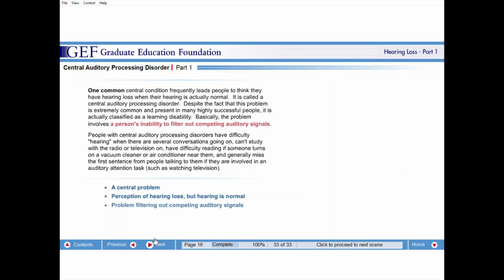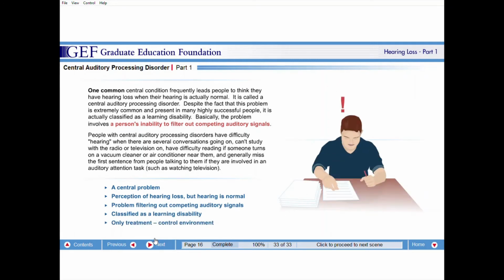One common central condition frequently leads people to think they have hearing loss when their hearing is actually normal. It is called a central auditory processing disorder. Despite the fact that this problem is extremely common and present in many highly successful people, it is actually classified as a learning disability. Basically, the problem involves a person's inability to filter out competing auditory signals.